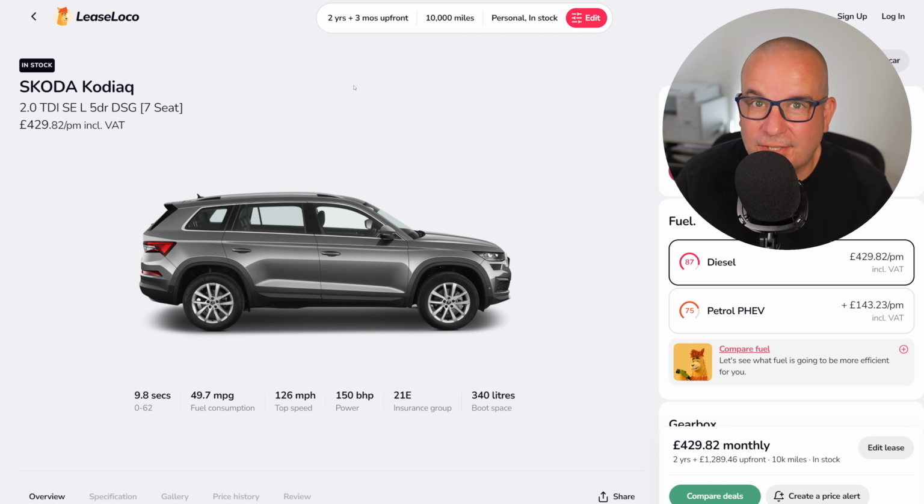Now we've got the 7-seat version of the Skoda Kodiaq. This is a 2-litre diesel SEL DSG automatic gearbox, 429 a month with 1,300 quid up front. 9.8 seconds to 62, nearly 50 mpg. Insurance group's only 21. It's a massive vehicle. 340 litres of boot space, but of course that is with the rear row of seats up. If you had those down, you're looking around about 800 litres, I believe.